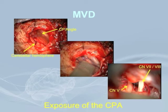This vein typically is sacrificed in order to see the trigeminal nerve more adequately. However, in each case, the surgeon must decide the value of sacrificing significant venous structures for improved visualizations, since the risk of complications increases with decreased venous drainage. As the upper CP angle is exposed, the 7th and 8th nerve complex comes into view.